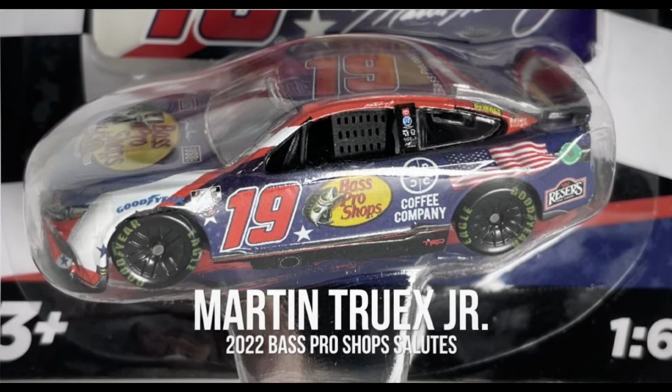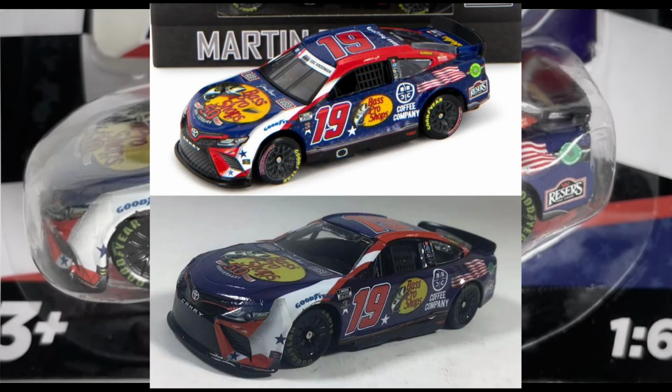Martin Truex Jr. in the Salutes paint schemes for Bass Pro Shops. Decent paint scheme. But it's on the PTC, you know, we got to rant about that. So, I also noticed just something real quick. If we look at the comparison picture, this is the Gold Series versus the Authentics, of course, Gold Series being the top one. Again, we are missing the Salutes diecast tires. And something I just noticed, look at the logo on the EL mold versus the PTC.